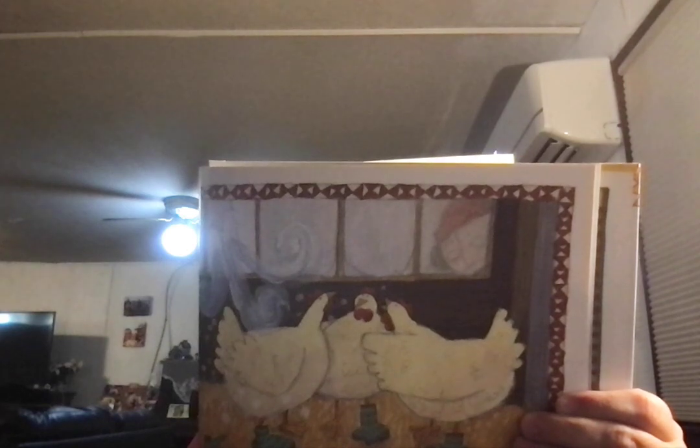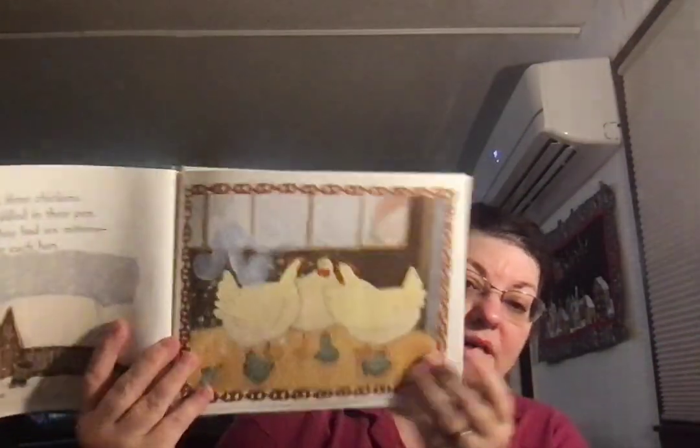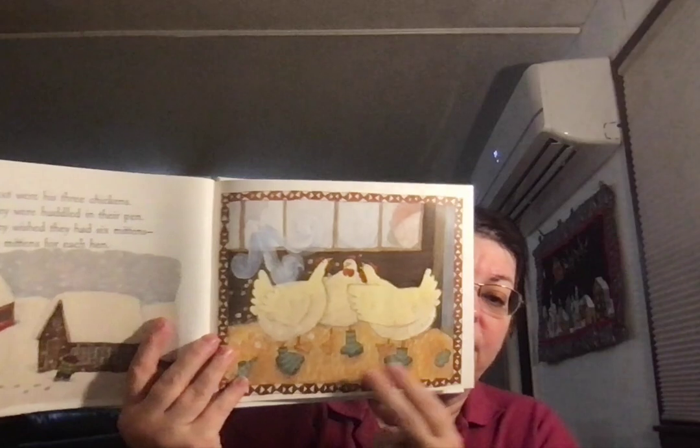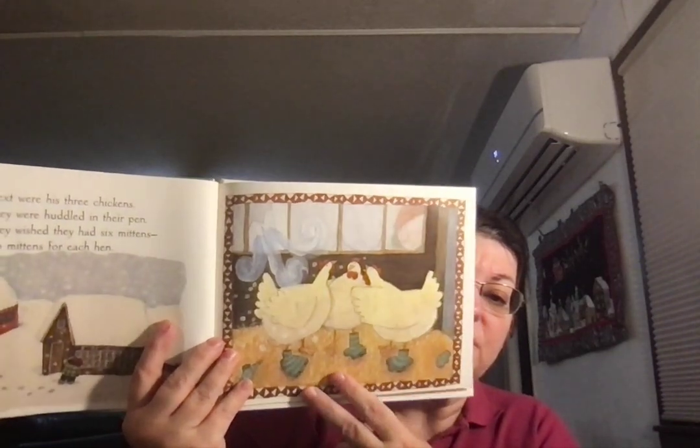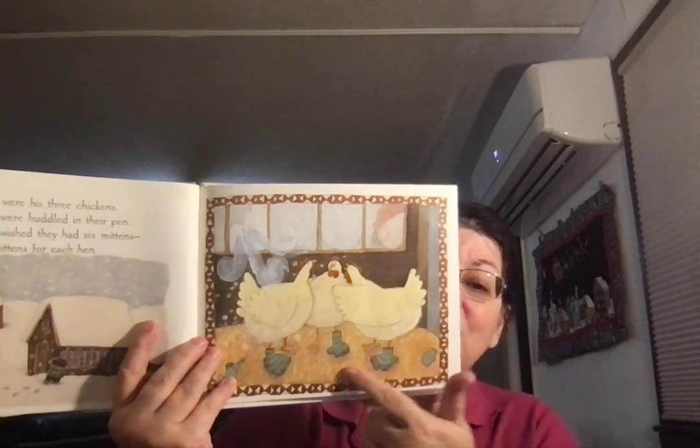Next were his 3 chickens. They were huddled in their pens. They wished they had 6 mittens, 2 mittens for each hen. Because 2 feet, 2 feet, 2 feet. 2 plus 2 is 4, plus 2 is 6. They only have 5. That's an odd number, so one poor chicken's left without a mitten.